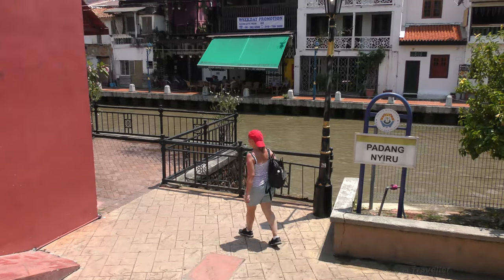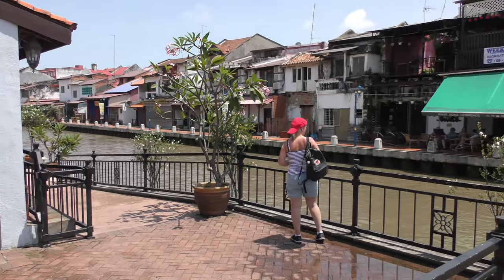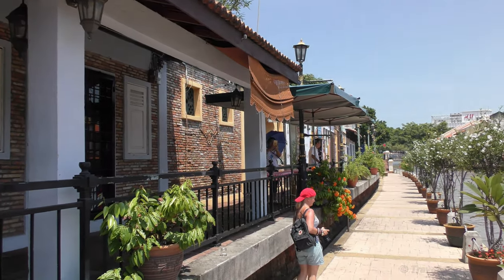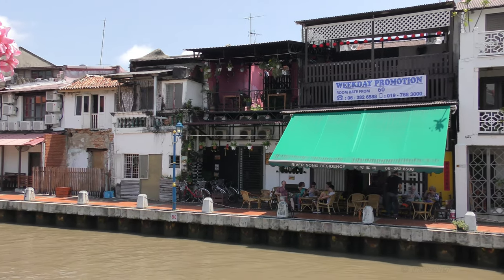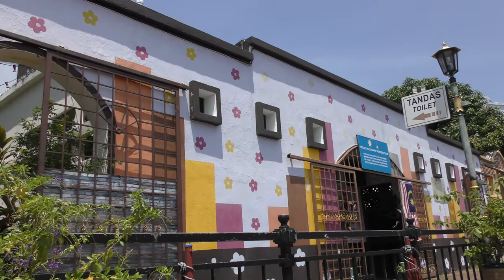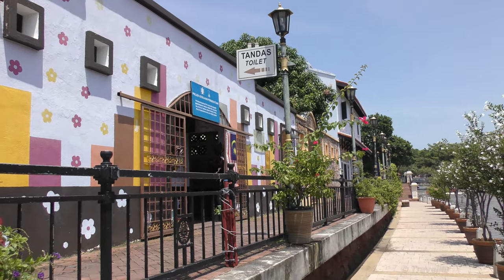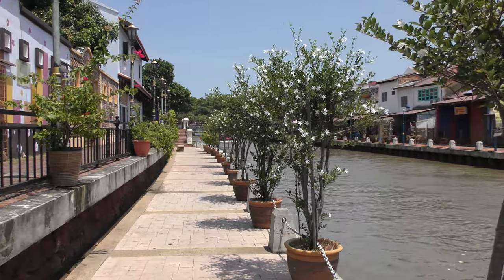Here we are at the riverside. It already looks beautiful here. Let's go over and have a look. Looks like a nice cafe just over the river there. These buildings are really old. Just up here to my left are some public toilets, but they're not difficult to find either. Straight ahead, one of the river cruisers is heading this way.